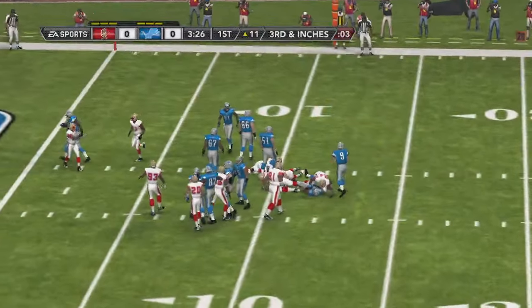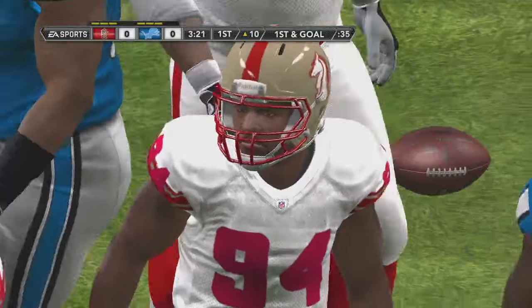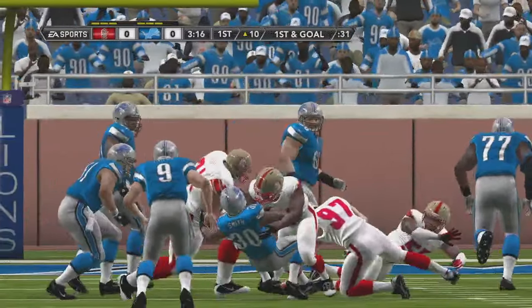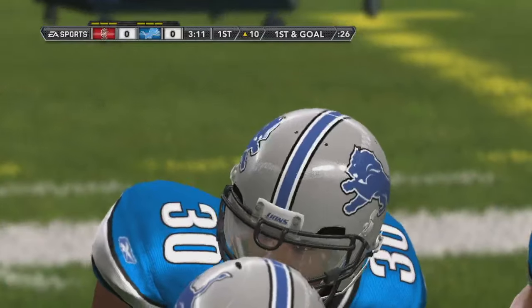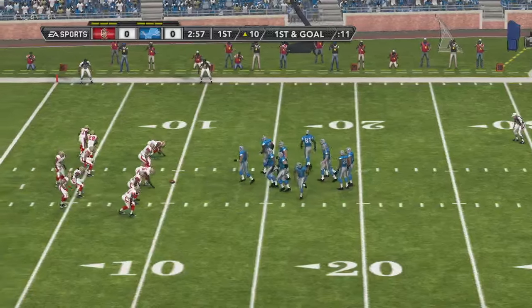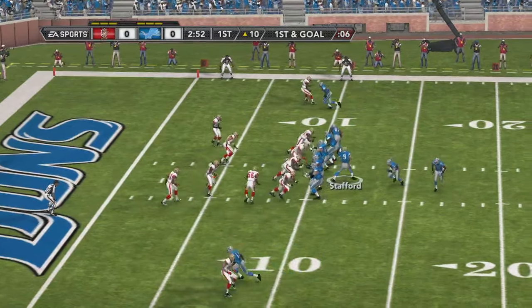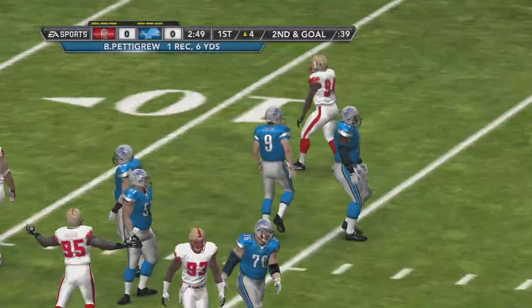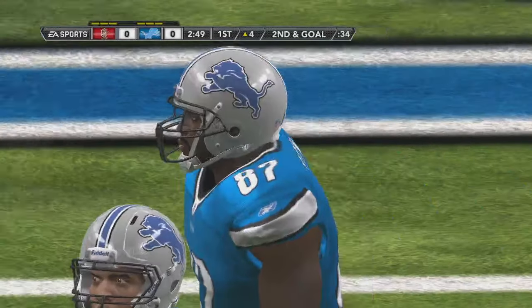Inside handoff. He's dropped down right around the 10-yard line by Norwood. It's first down and goal. 10 yards to the end zone. Passes short right side. Defense pushes him out of bounds at the 4. Pettigrew made the catch for a gain of 6.